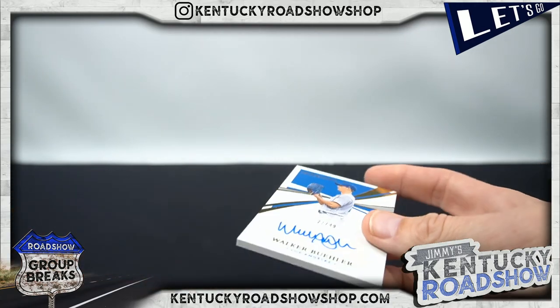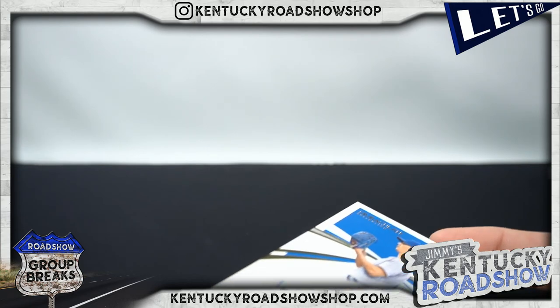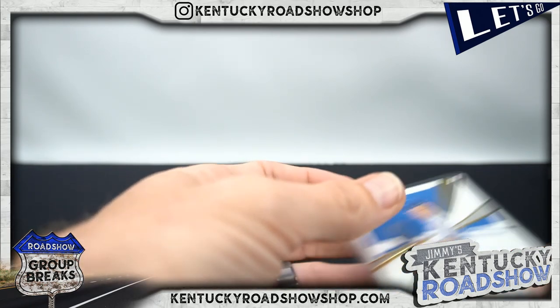And that is it on this one. A couple 101s. Great Sandy Koufax. Numbered 3. Very patchy. There's another one in the store.